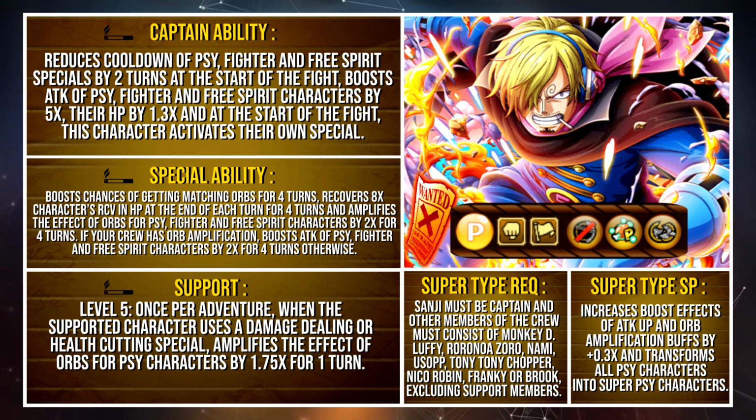For his special ability, Sanji boosts chances of getting matching orbs for 4 turns, recovers 8 times character's RCV in HP at the end of each turn for 4 turns, and then amplifies the effect of orbs for Psy, fighter and free spirit characters by 2 for 4 turns as well. Finally, if your crew has orb amplification already, then he boosts attack of Psy, fighter and free spirit characters by 2 times for 4 turns. That special is simply amazing.